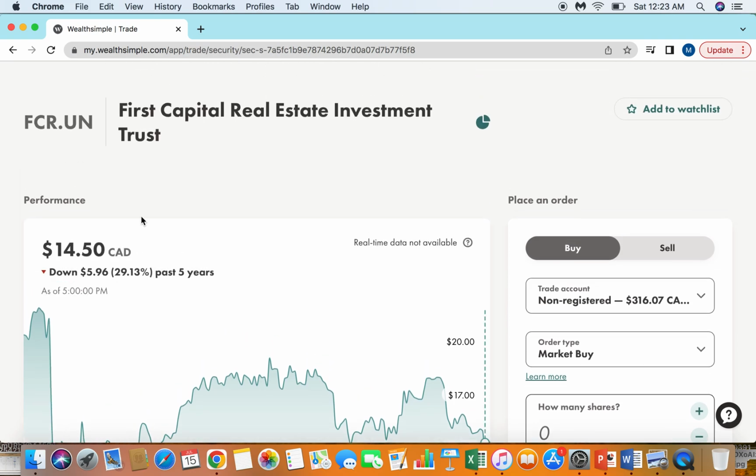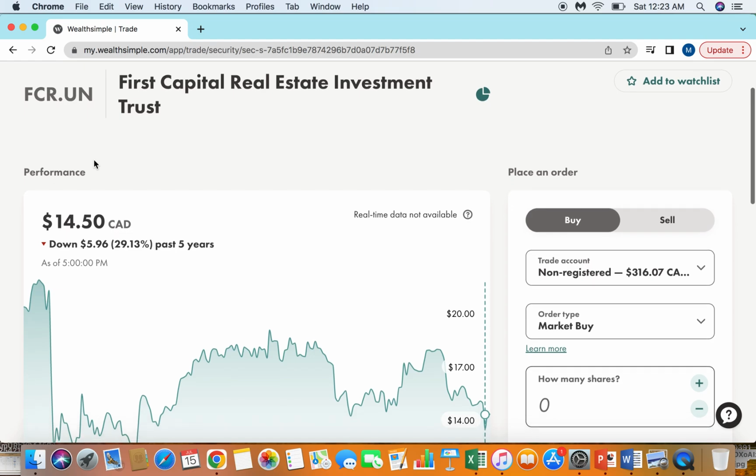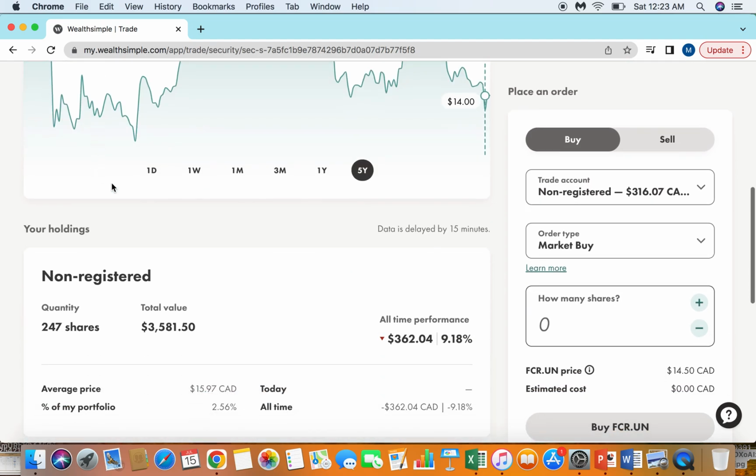This is one that I actually have just been holding. I haven't been buying any new shares of First Capital REIT for a while. I just feel like there's a lot of better opportunities in the REIT space at lower valuations, companies that have their crap together, a lot less drama going on. So this is one that I've personally been staying away from, but I do still hold the position I have in the stock.